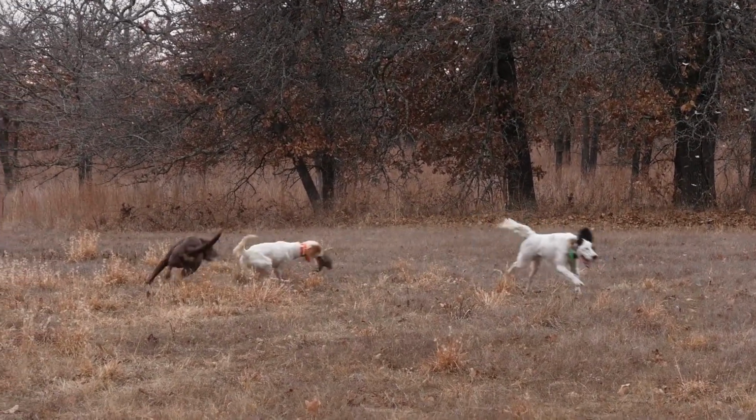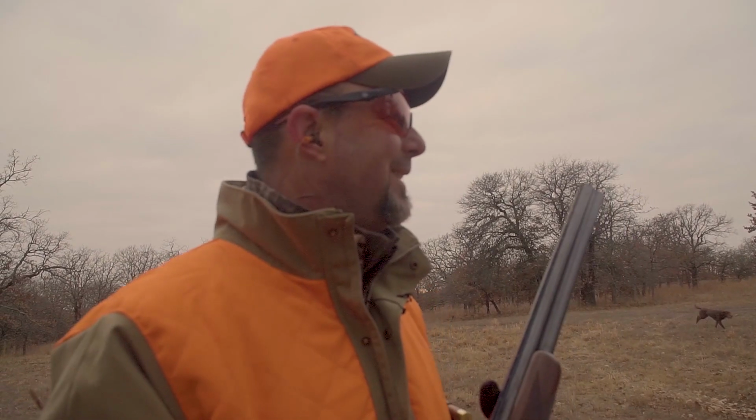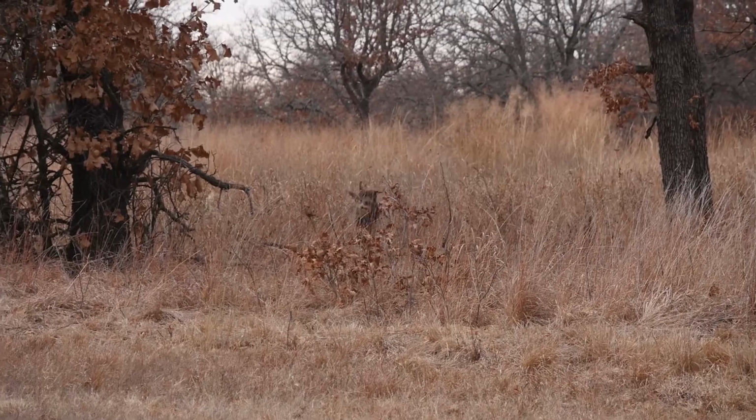I don't even have to shoot. Kids are shooting everything. But that's a good thing. They're having fun. Cal is 12. And I think he's hit the last 3 birds he shot at. So hopefully that translates to later in the season.